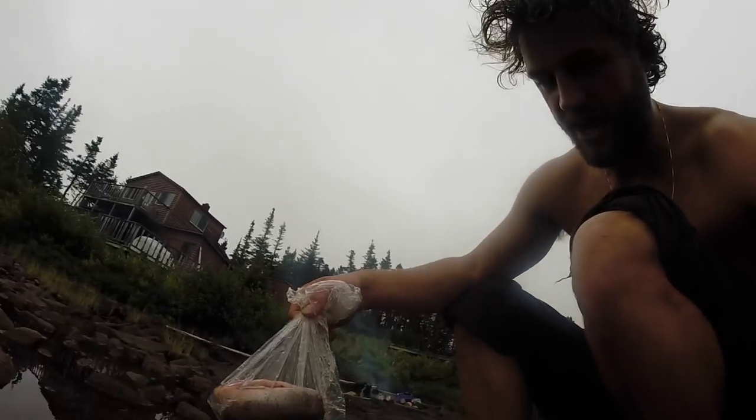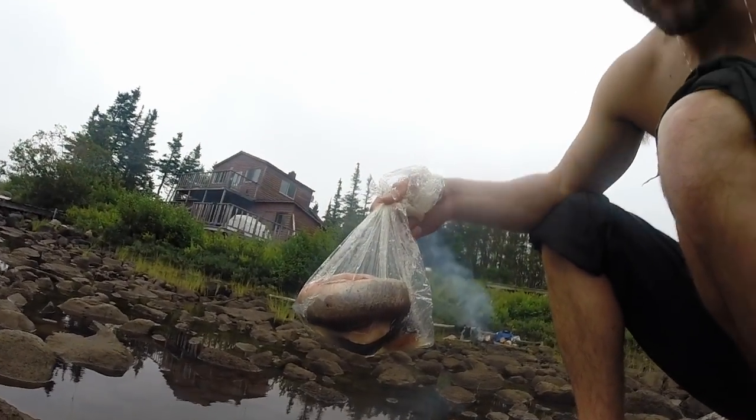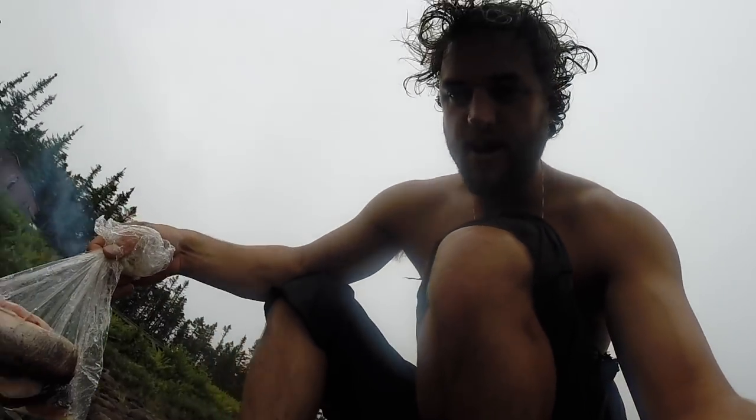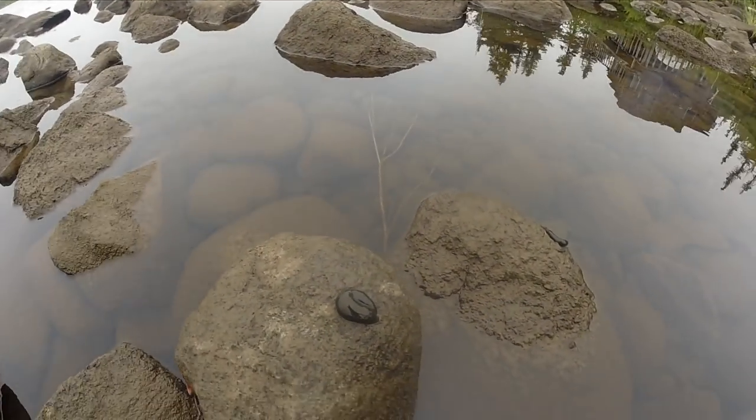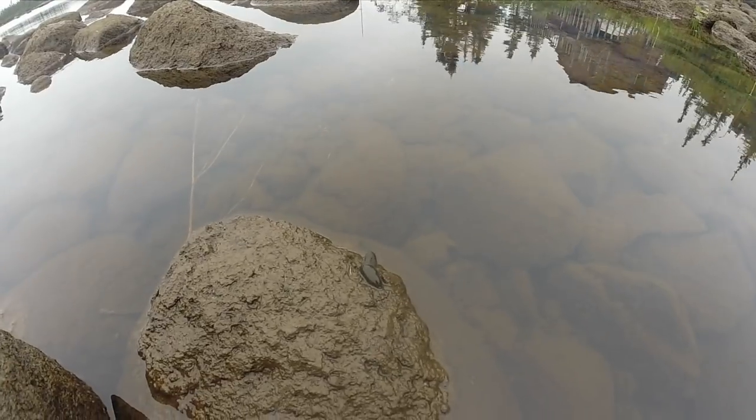Pull my fish up from last night, had them left in the pond to keep them cool, and a couple of leeches were trying to get a piece. He's getting away.